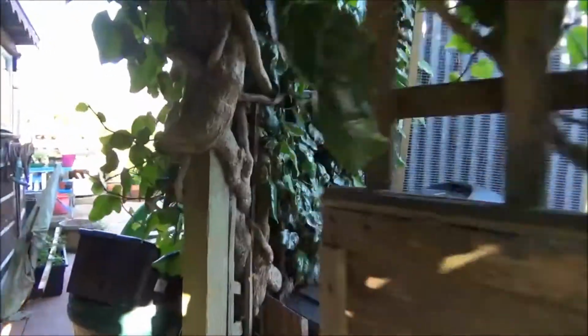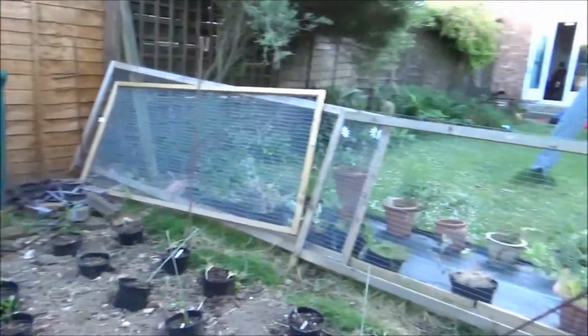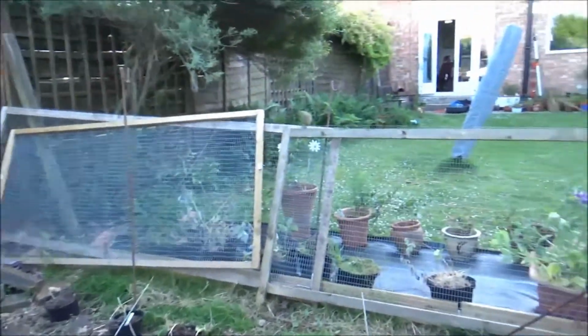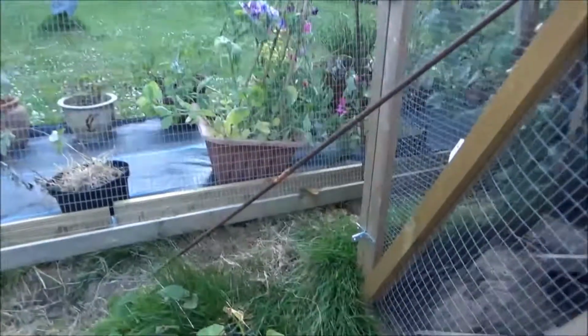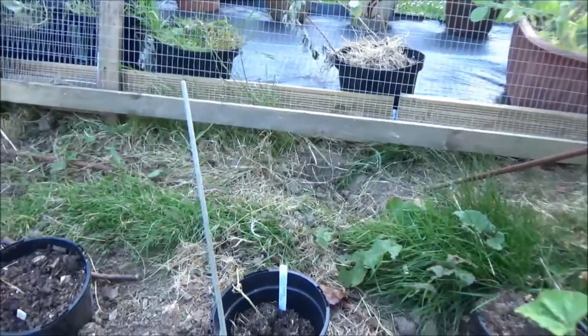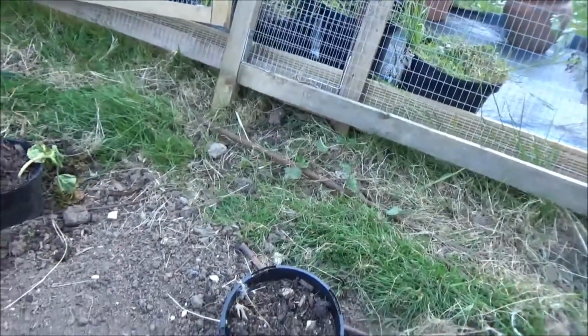Head round here. Hello girls. There they are, as always. Looking good, and they wanted to come out, which I'll let them out in a bit. Now, this is all planted up and good to go now. So we've got pumpkin just there. There's a melon that's not looking too good. That watermelon I think is dead there.